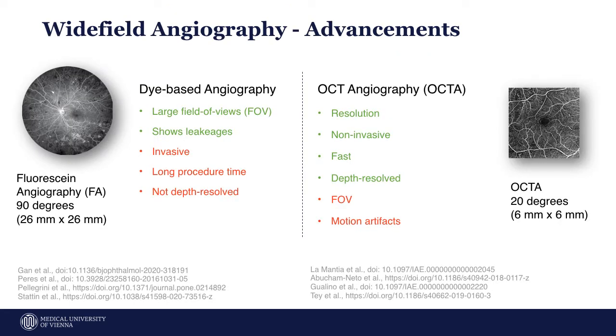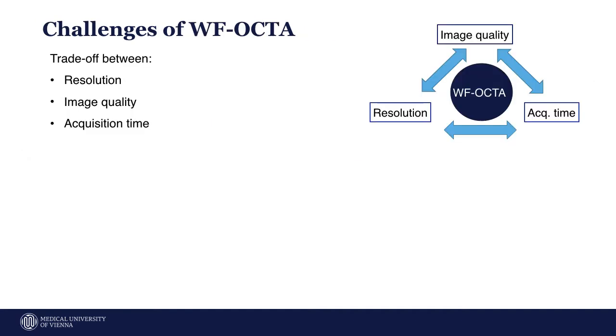So far, dye-based angiography was the only option for getting vascular perfusion information of the retinal periphery, but it had the main limitation of being invasive and time-consuming. For a couple of years now, we have had, with OCT angiography, a quick and non-invasive method at hand for depth-resolved visualization of blood flow. However, we are still struggling with limited fields of view in most commercially available systems.